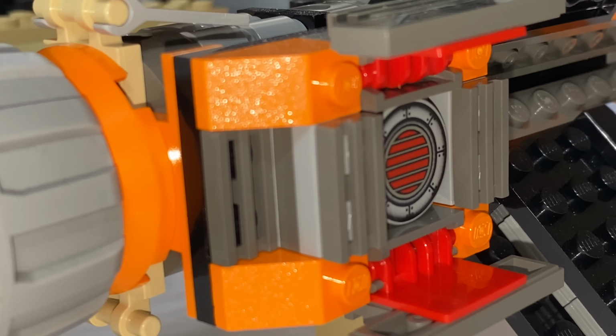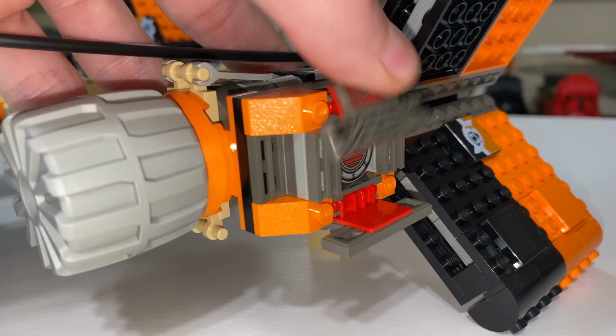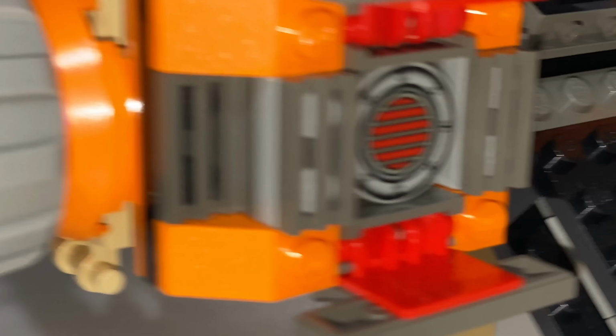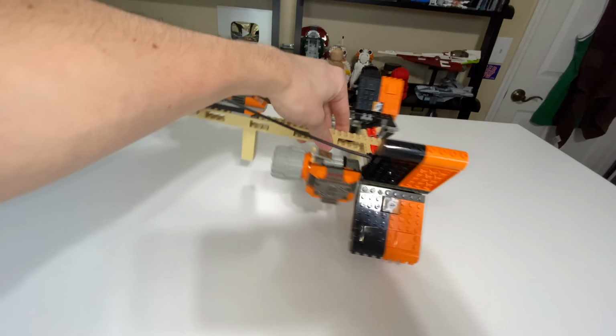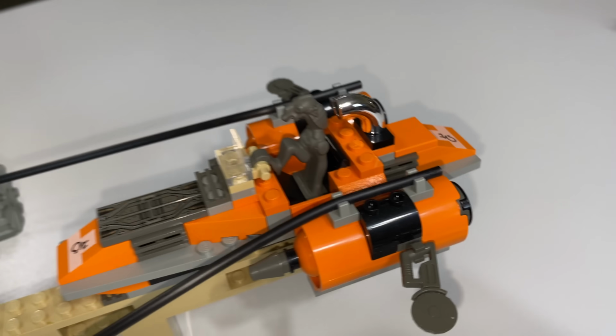And I did almost forget to mention, on the side of the pod racer here, there are these panels that you can actually open up pretty easily, and it will reveal a very nice little 2x2 round tile print. Very cool. I don't know if that's in any other sets. I don't recognize it from any other Star Wars sets, but it could be in other sets from other themes from the time. Another printed piece on the front, same printed piece on the back there.